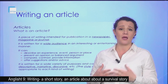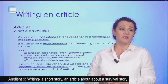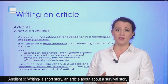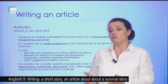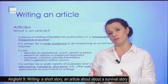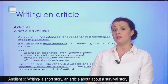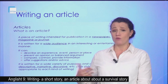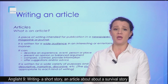It is written to describe a personal experience, an event, a place, a person. It expresses a personal opinion or an argument, depending on what we are going to write an article for. It needs to provide information and to compare and contrast the topic and give a personal opinion in the end, so based on information. So it is written for a lot of purposes. It can be descriptive, narrative, etc.